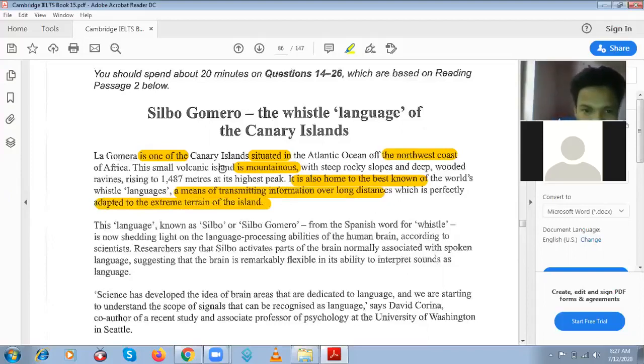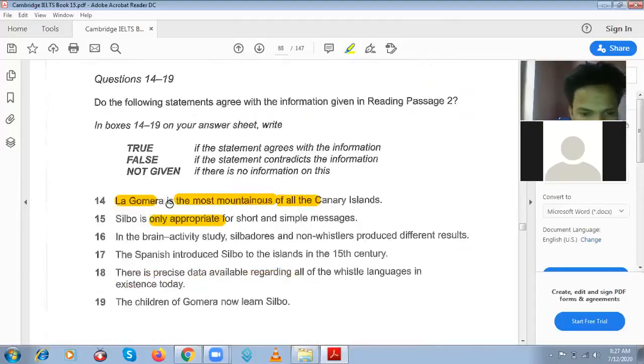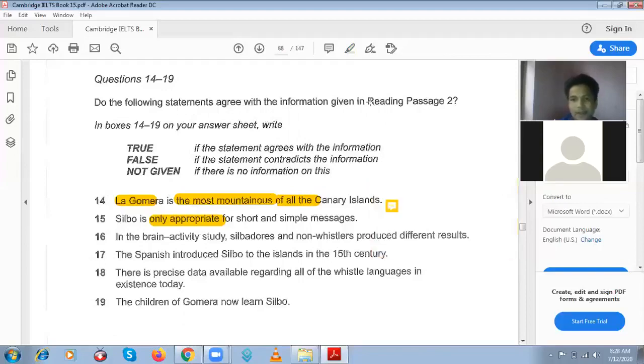Okay, great. Look here: this Canary Island is situated in the Atlantic Ocean off the northwest coast of Africa. This is a small volcanic island, and it is mountainous. And here the question says La Gomera is the most mountainous of all the Canary Islands. But the passage says it is one of the Canary Islands. There is no comparison, no most mountainous of all the Canary Islands. So this question's answer is Not Given, when there is no comparison. A very tricky question that you got. That's great. Another question.